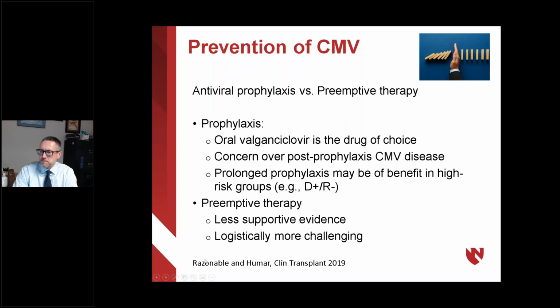I'd point out that this has been reviewed a couple times, and there are some professional guidelines. This reference at the bottom of the slide is from the American Society of Transplants Infectious Disease Community Practice, and is a great reference.